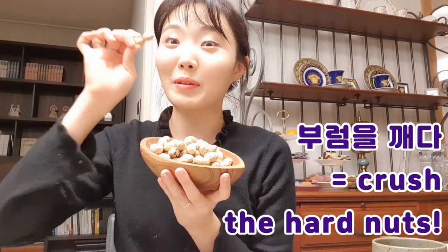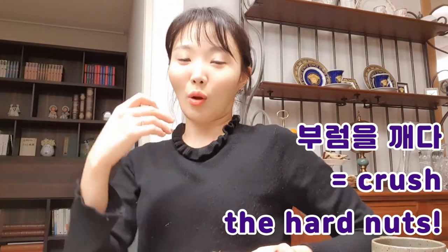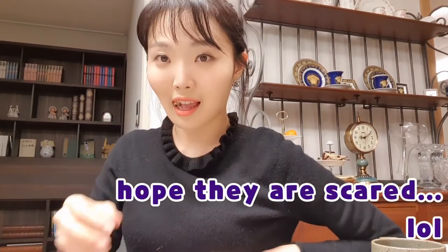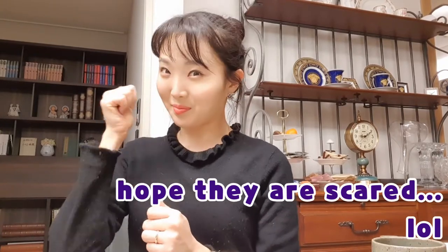And after we eat these foods and pray, we have these nuts. It can be peanuts or walnut, anything that's very hard, right? And we call it 부럼을 깨다, right? Yeah, I'm checking with my dad. I have to crush this with my teeth in order to make sure that every bad thing goes away, because they are so scared of me crushing this peanut. So I'll do it right now. Like this. You have to do it as hard as you can with your teeth. Get it? Okay, so this was the short introduction of the 정월 대보름.